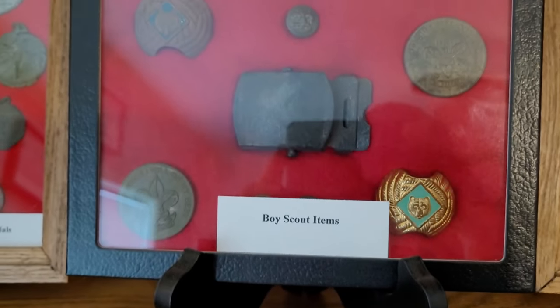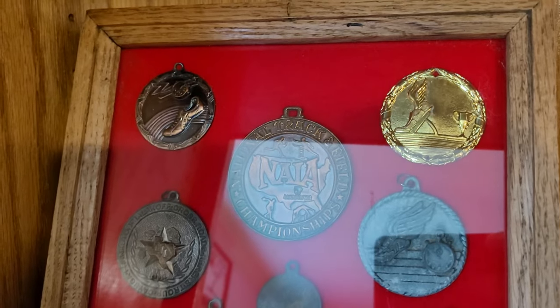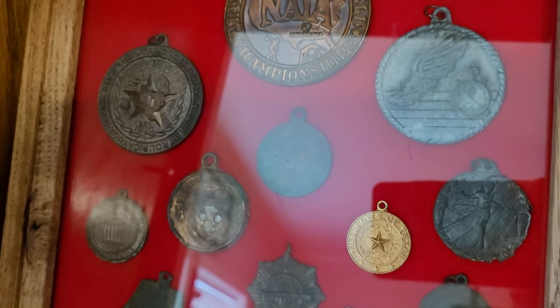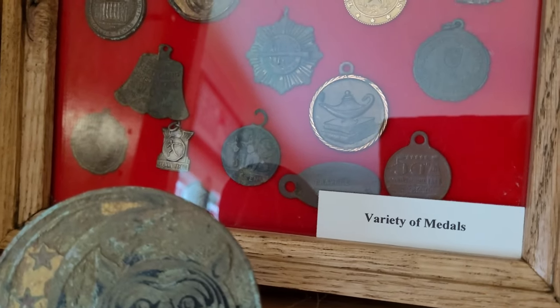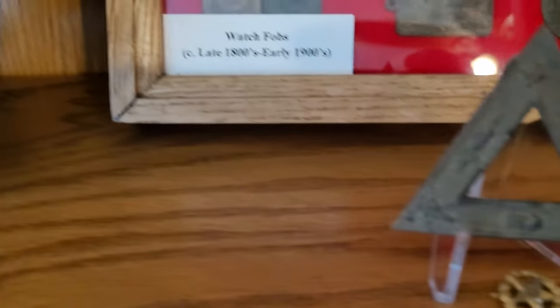And I got a Boy Scout display. Track medals, college medals, educational medals. I put all those in there, so variety. Some secret society things that I found.